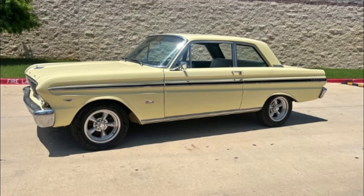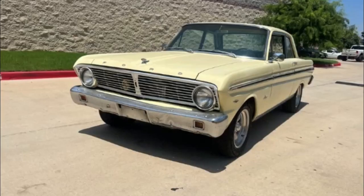It was marketed as a step above the standard Falcon, offering more trim details, comfort features, and a sportier overall feel. Today, it represents a great entry point into the world of classic cars. It's affordable compared to some of its muscle car counterparts, easy to maintain, and parts availability remains strong thanks to its shared DNA with other Fords of the era.